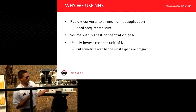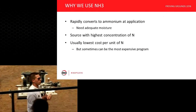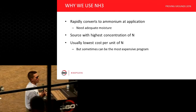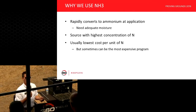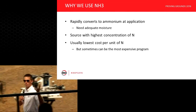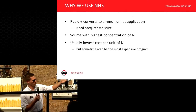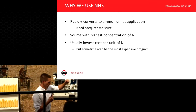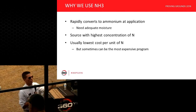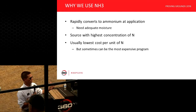Well, number one, it is that stable form. When we put that in the soil profile, it's going to convert into ammonium form and it's going to latch on to your exchange sites. So we've got a 20 CEC. What's the rule of thumb? Take it times 10, that's how much nitrogen we can hold, correct? So if we got a 20 CEC, we can hold 200, but that doesn't mean it's going to hold 200 the whole way through, right?